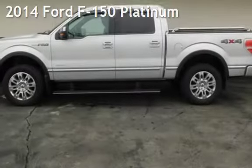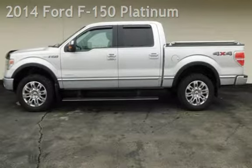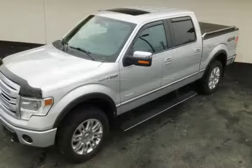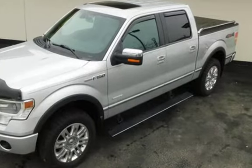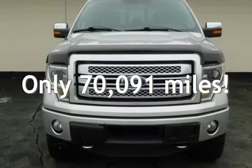Presenting a pre-owned 2014 Ford F-150 Platinum. This four-door truck has a six-cylinder, 3.5-liter V6 engine, with four-wheel drive, and an automatic transmission. This Ford has less than 71,000 miles on the odometer.